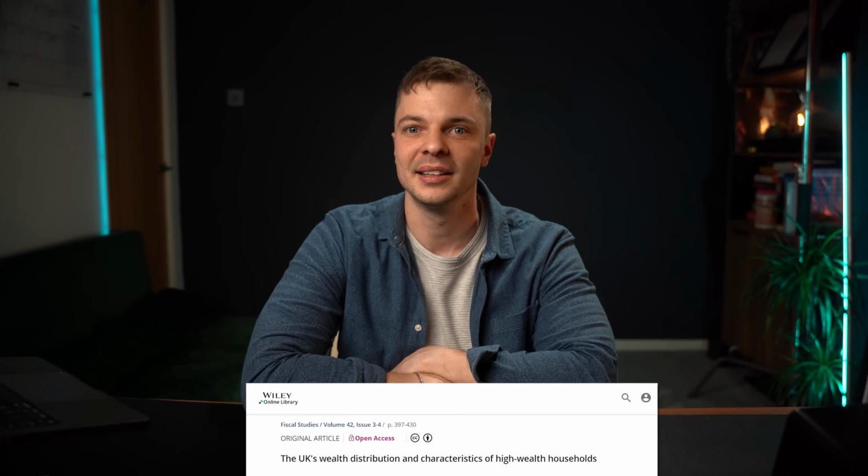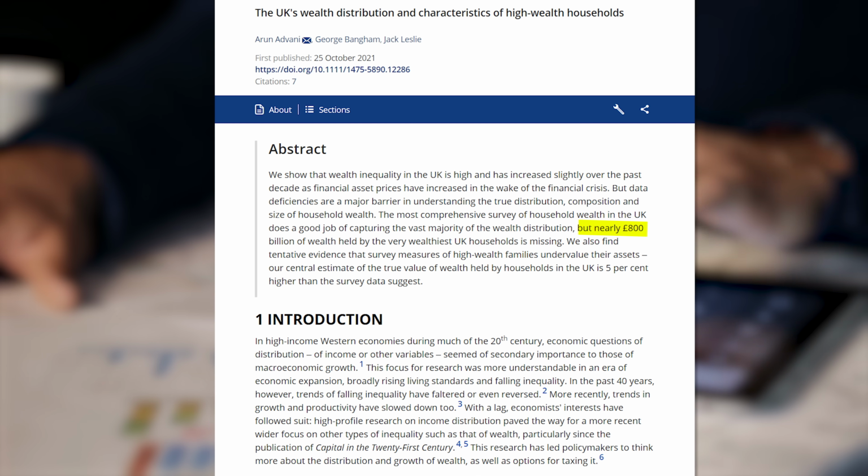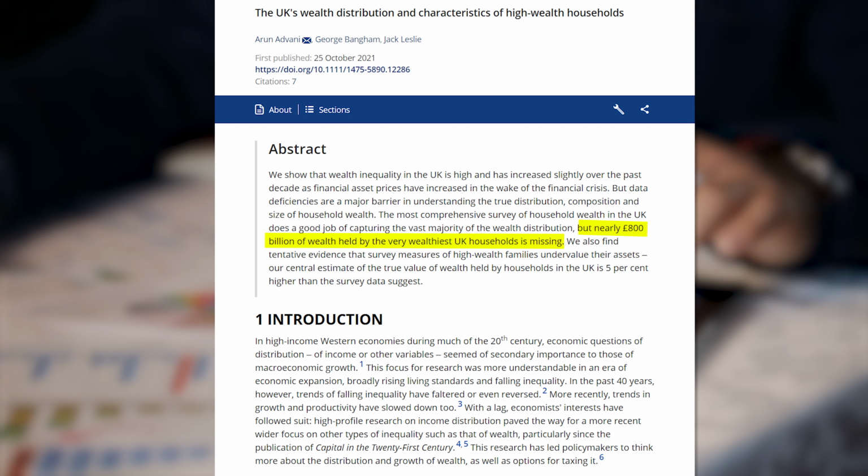But there are issues with this ONS data, because it relies on survey responses first of all, and it doesn't include business assets, which is kind of crazy. I found a great paper by Advani, Bangham and Leslie on this topic, and they estimate that about 800 billion of wealth held by the very wealthiest in the UK is missing. How much money and where that money is a question of both national and individual importance, because on the national scale it should be informing tax policy, but also for an individual it might help to inform your own investing attitudes. Because, if us mere mortals understand how the rich are allocating their funds, it might change the way we allocate ours.